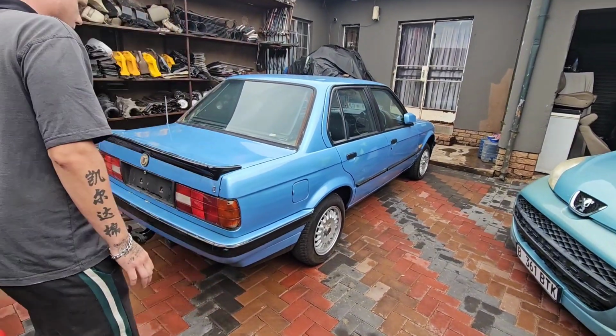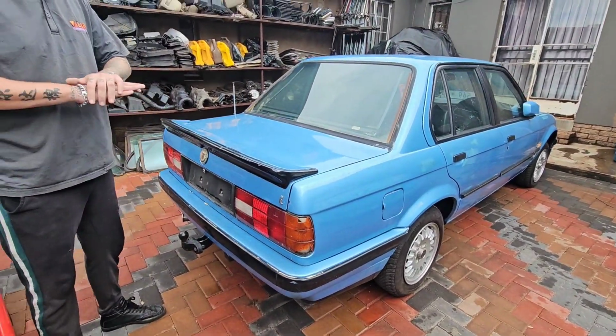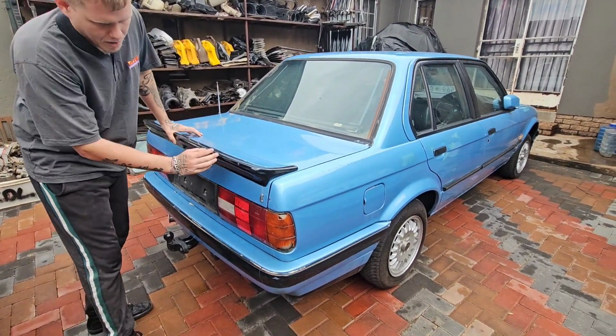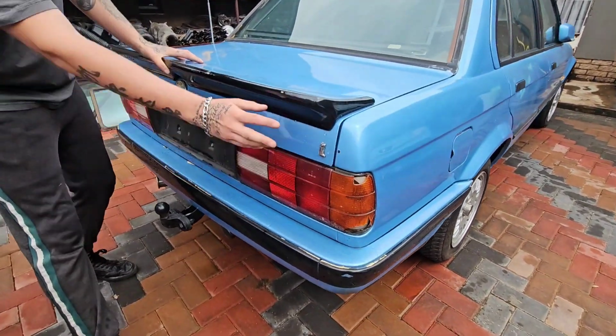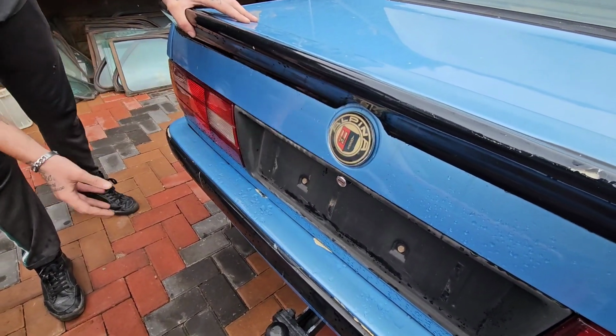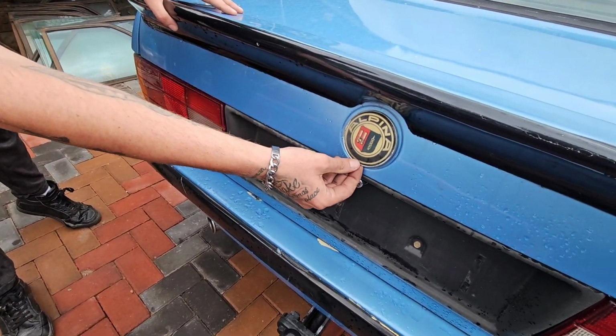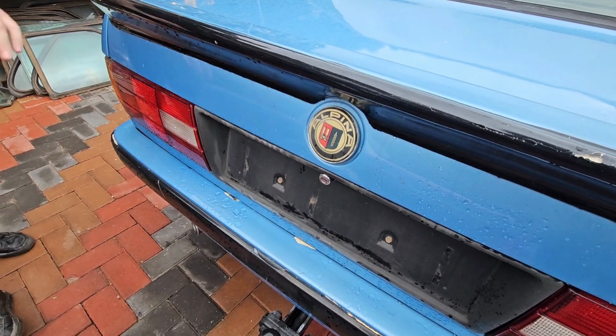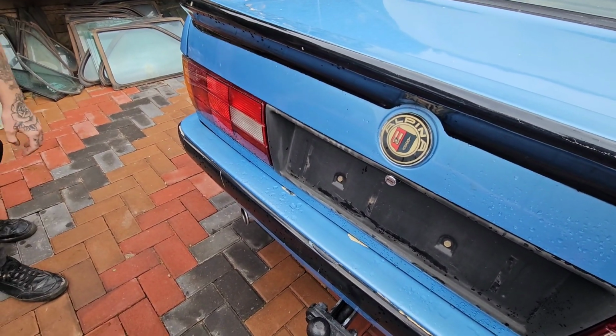This is the car we're busy with for this year. So this car is going back to totally original. We're gonna respray the whole car. Brand new backlights, 325i badge, brand new boot badge because it needs the original one, because this is what happens if you put a bonnet badge on the boot of an E30. You get this ugly look, it just doesn't look right. You must go with the original boot badge.